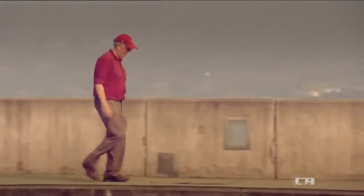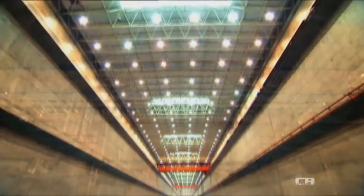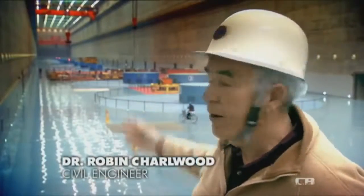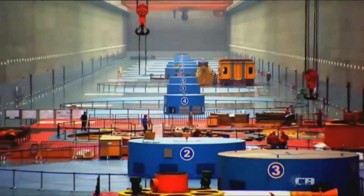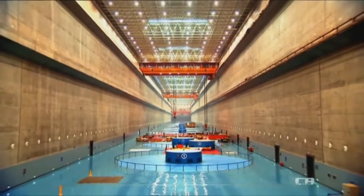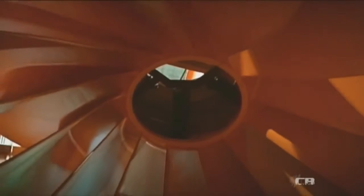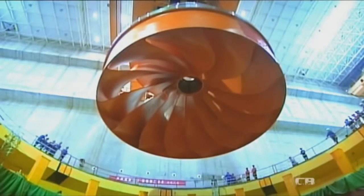British engineer Robin Charlwood has been working on the dam since 2003 and is still impressed by its scale. We're in one of the 3 very large powerhouses of the Three Gorges project. In this 700-meter-long room here, you can see 14 of the large turbine generators. Then beyond this one, a kilometer away is the second powerhouse, and then beyond that one is yet another powerhouse, which will be underground in the rock on the far side of the river. Each one of these generators cost about $50 million, to give you an idea of the scale of this project. Debden Dam had 1 generator. Three Gorges has 32. Together they produce 5 million times more power than Debden.